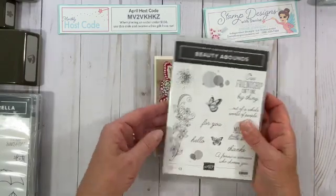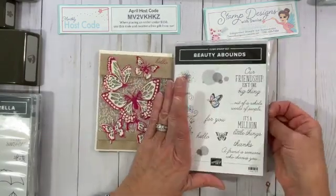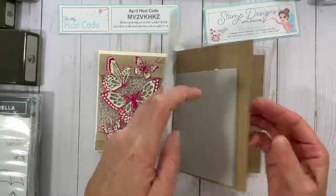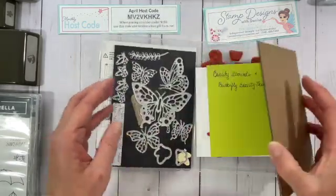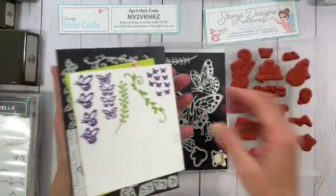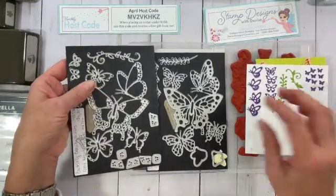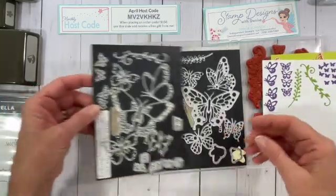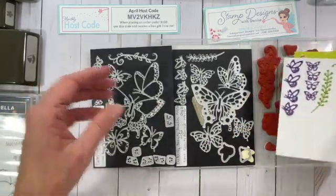Butterflies, Beauty Abounds. Everybody loves the butterflies. So we have a new set out called Butterfly Brilliance. And this one came with the Butterfly Beauty Thinlets, or dies, sorry. They used to be called thinlets, they're dies now.